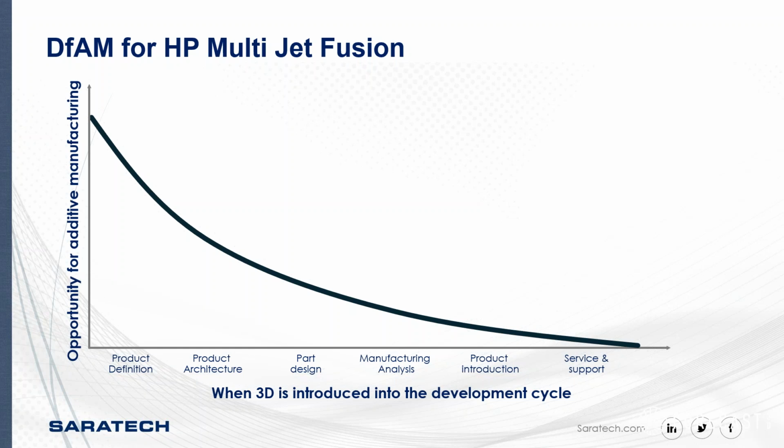So taking a look at this graph, this is giving an overall view of when 3D is introduced into the development cycle. We're specifically focusing on new products here, not existing products in the market space. So this is something that's new in your organization. There are 4 different levels here where I'm going to discuss when is ideal and how it affects the ability to influence additive manufacturing.